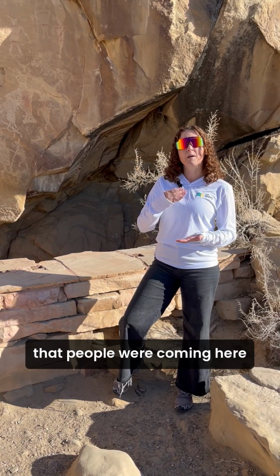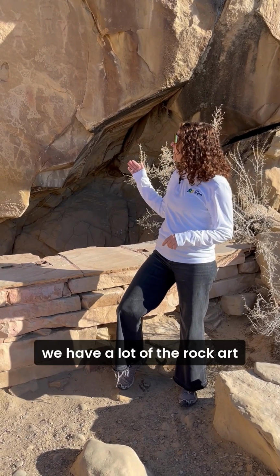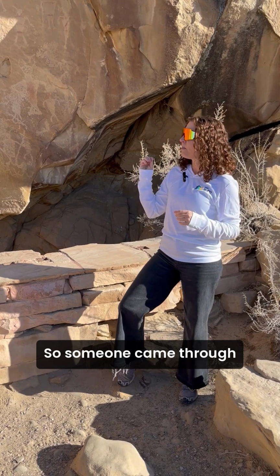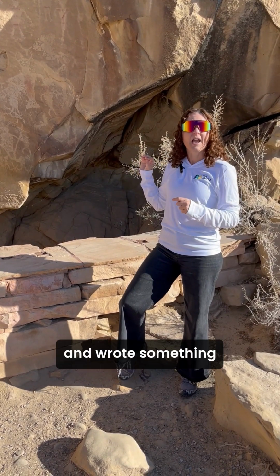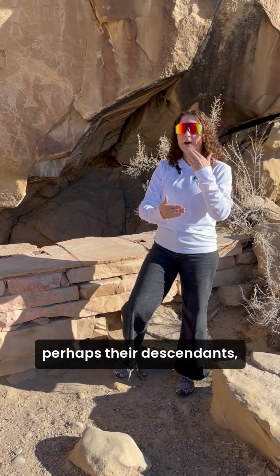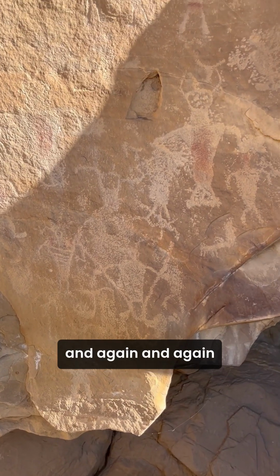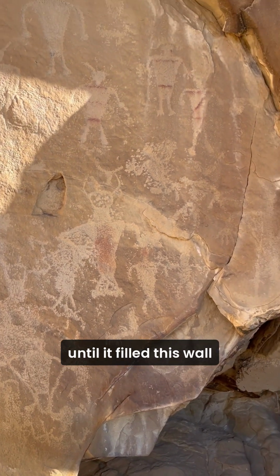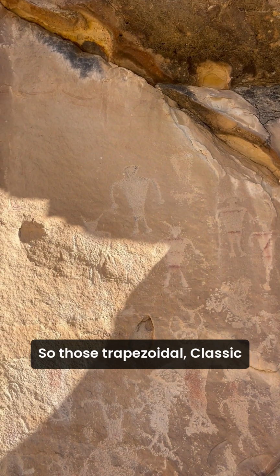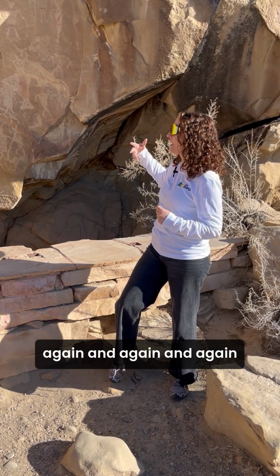And we can tell that people were coming here again and again, not only by the artifacts, but by the rock art. So here we have a lot of the rock art that is laying over top of each other, or superposed. So someone came through early on in the sequence and wrote something that was meaningful to them on this shelter. And then after a period of time, perhaps their descendants, perhaps other people came and left their own mark again and again until it filled this wall with iconography, mostly of Fremont figures, so those trapezoidal classic Vernal style figures.